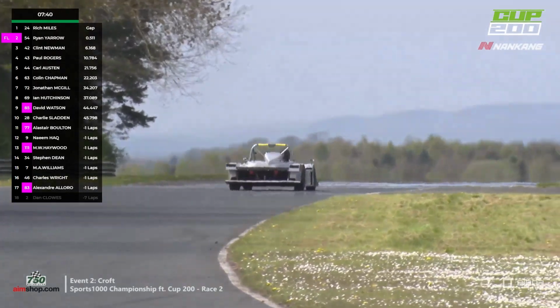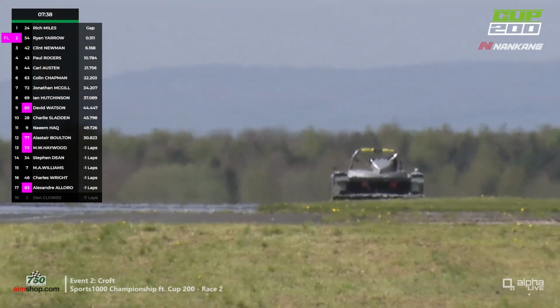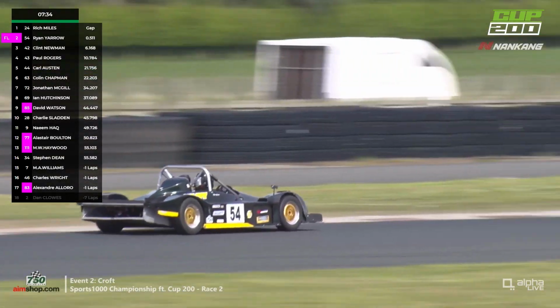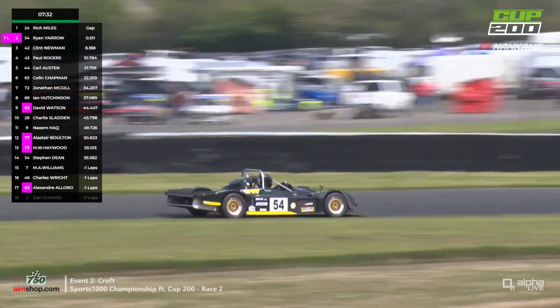Ryan Yarrow. We're watching Clint Newman there, 3rd place man in his 2nd season, first full season of racing. Had a stunning debut at Alton Park in the middle of last year.